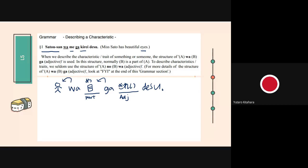Now there's another way of rephrasing it. Look at the English. It says Sato-san has beautiful eyes. The English is not correct, because we don't have the word has here. You will learn in the future. Kirei na me ga arimasu. Arimasu is the verb for have, but you will learn that in lesson 10 only. Don't care about that first.